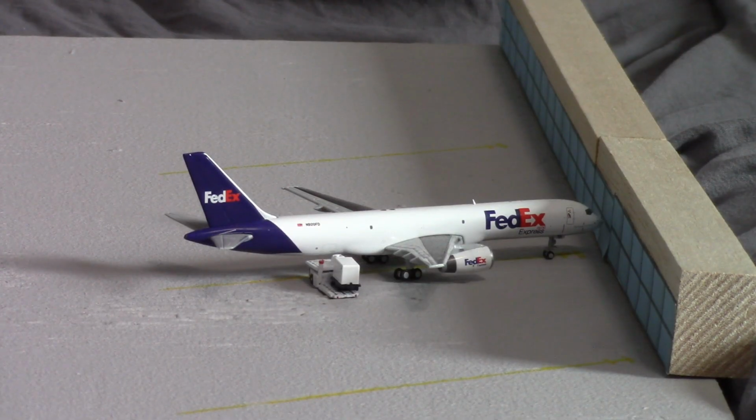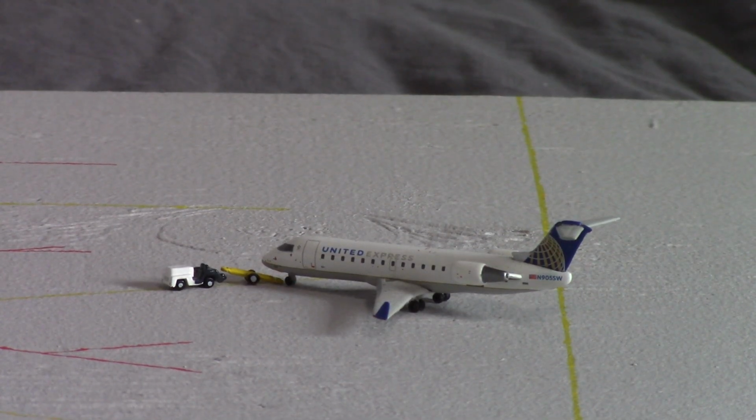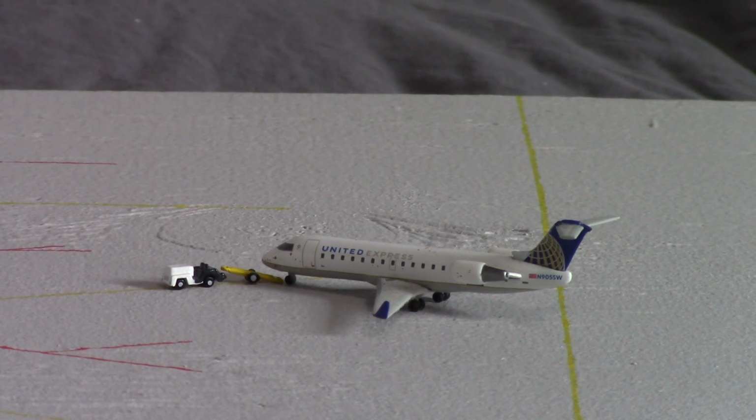Next up is a FedEx 757-200F out for a flight to Memphis today. The next aircraft in this airport update is a United Express CRJ-200. This aircraft is pushing back for Denver.